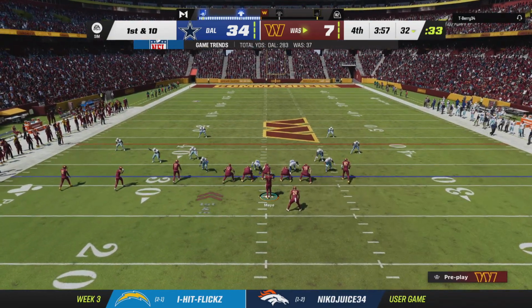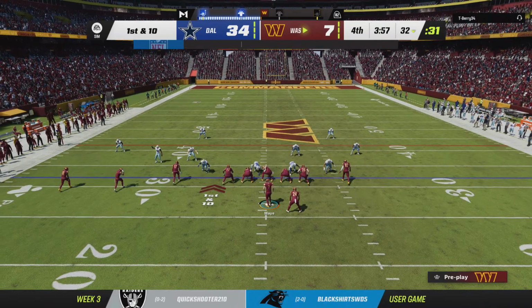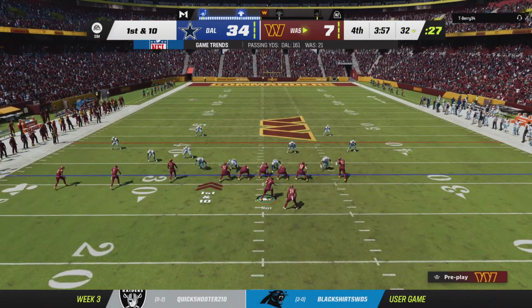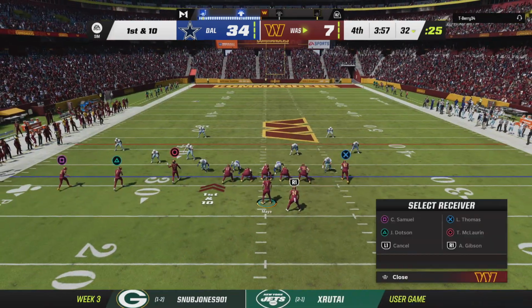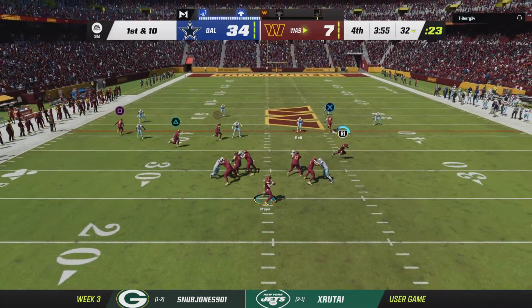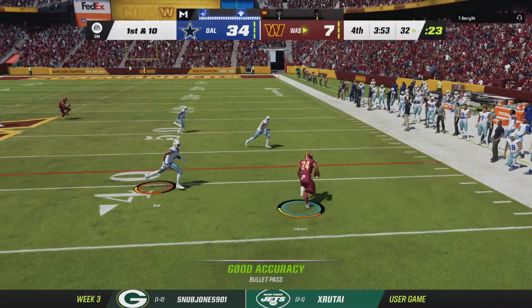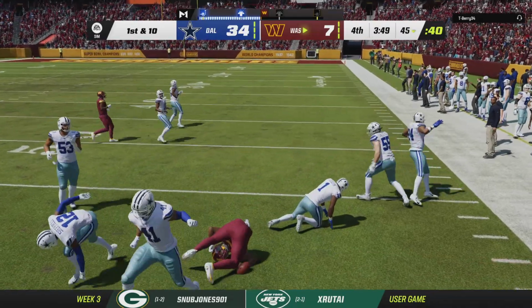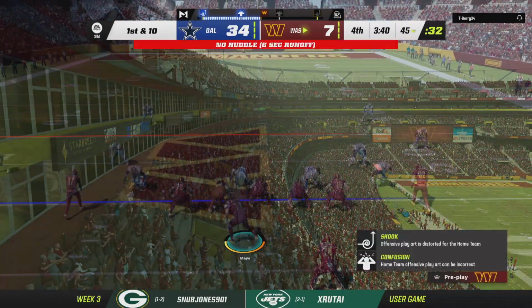Out there setting ready for this next drive, the Washington offense. Their mini two-game win streak appears it might be going by the wayside unless they can pull a rabbit out of their hat. They'll come out throwing here on first down. He's got Gibson on the out route. And he'll be tackled right on the chalk of the 45.